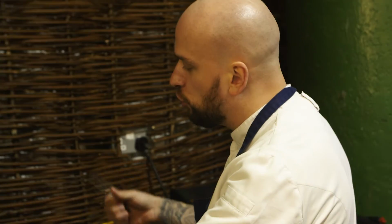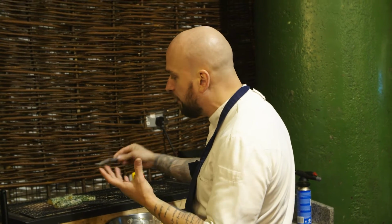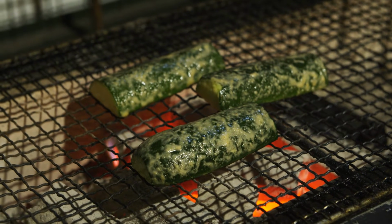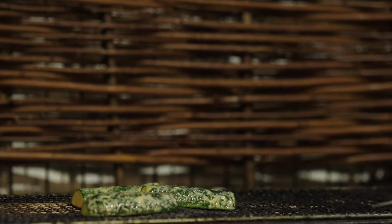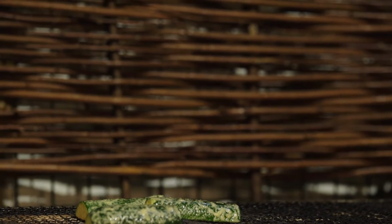Just all the drips of the juices going on the coal puts it back up. So it's going to be the charry flavor because it's quite hot. We're not going to touch it now till we start seeing a little black bits here. So you want that caramelized, you want that flavor there. And then as well, courgette takes a bit of time to cook. So that is on.